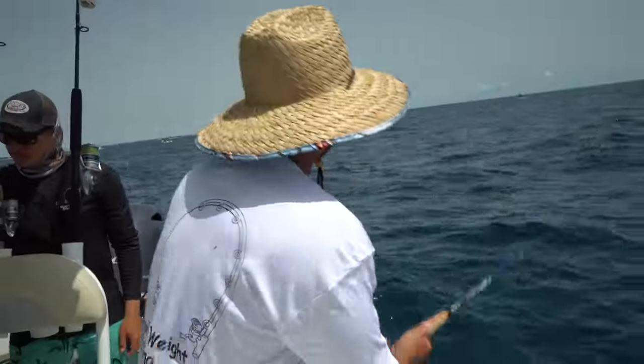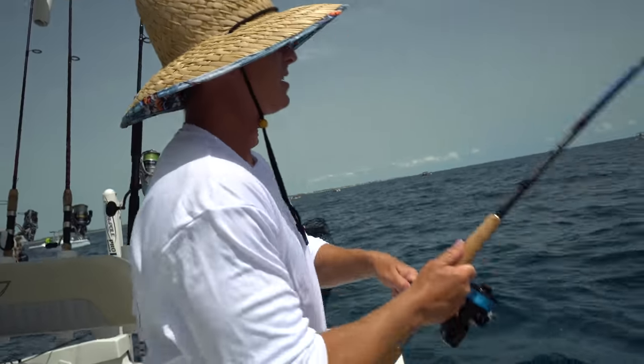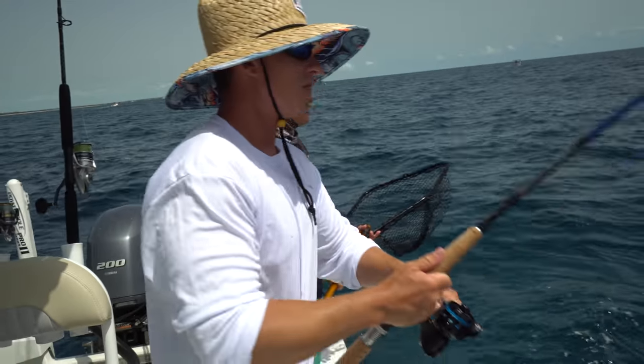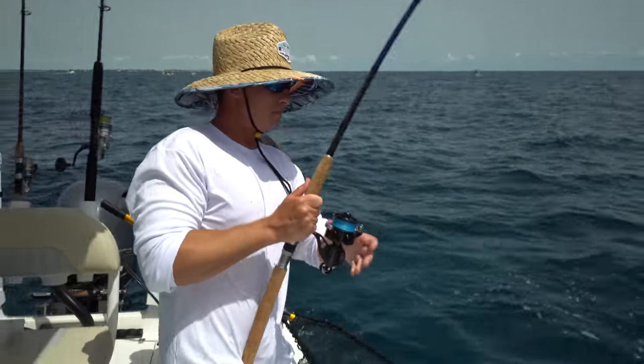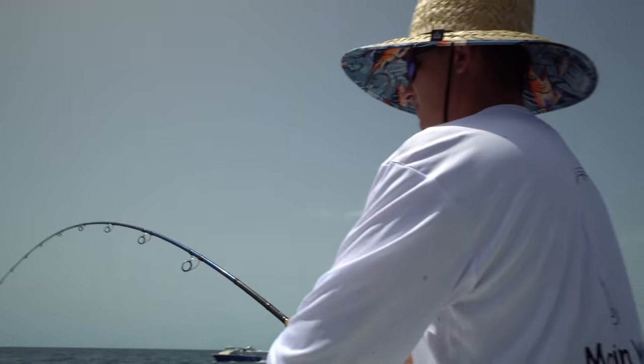All right, guys, we pulled up to the next Goliath spot. Tossed out a live pilchard, trying to get some fresh bonita and kings for Goliath bait. Already put one king in the boat. Now we got a big old albie or bonita, whatever you want to call it, on.